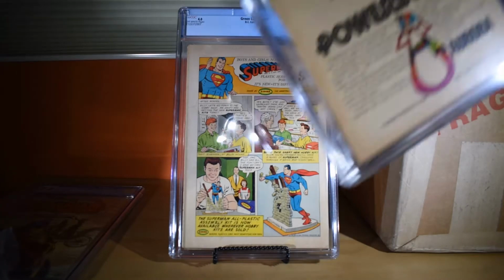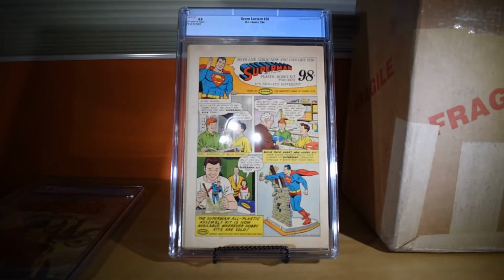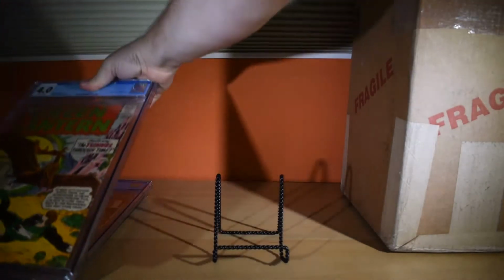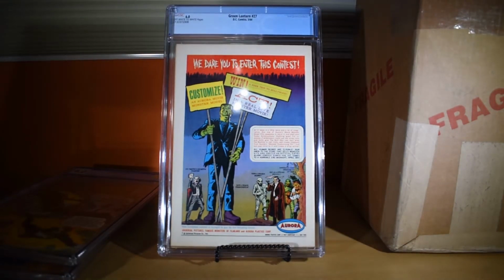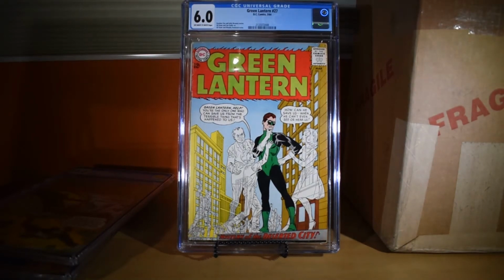Just to look at the back cover of Superman 233. Pretty cool. Power Slicks, Aurora Products Corp. All that's before my time, so I've heard of Aurora, but I'm not familiar with their products. Alright. Next one. We'll start with the ad this time. Another Aurora movie model. Frankenstein contest. Anyway, we have Green Lantern number 27.